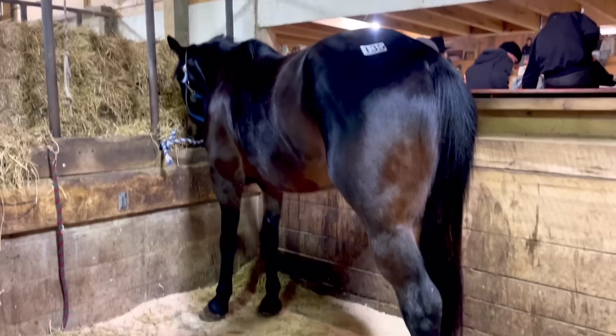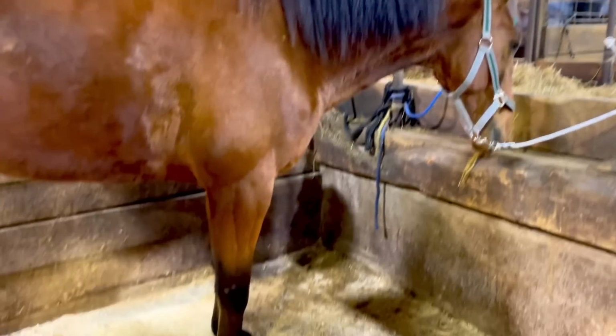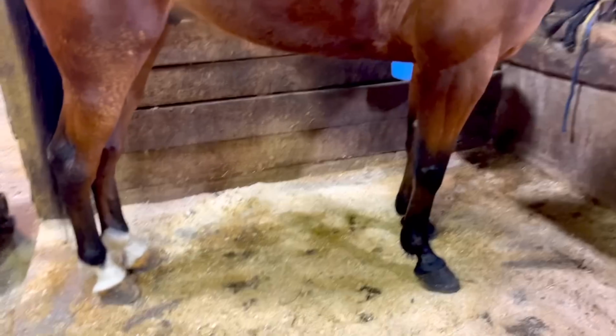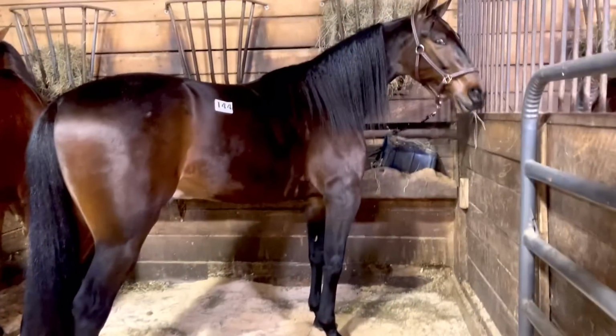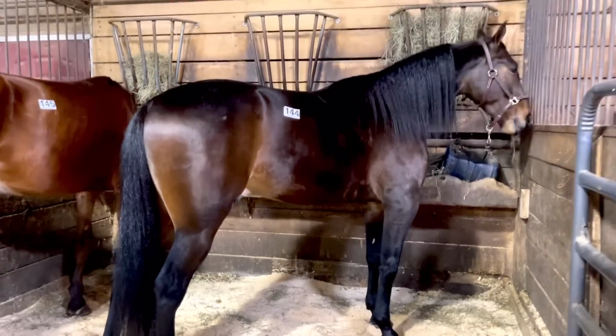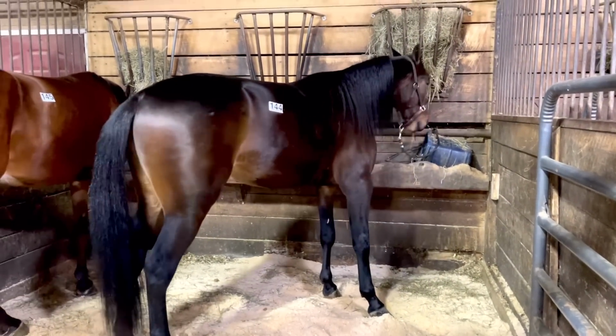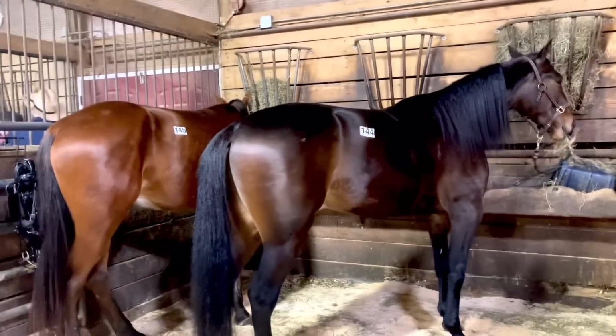Also, I think standardbreds can make great riding horses, but it's just personally not what I'm interested in. I do like the standardbred crosses a lot, but these are primarily driving horses. But this one I thought was drop dead gorgeous. Is that not a good looking horse or what? Look at the mane and tail. Look at the body, like just beautiful and very well groomed.